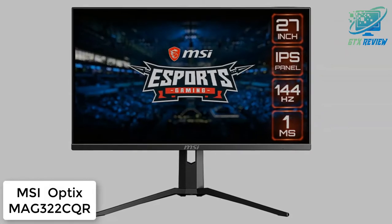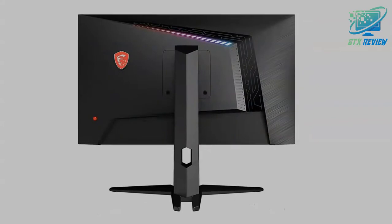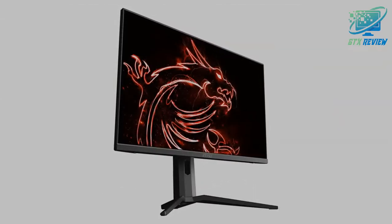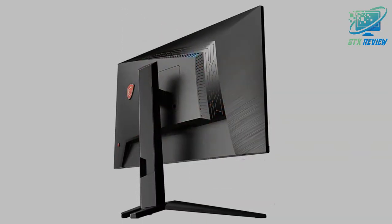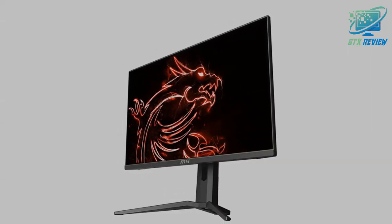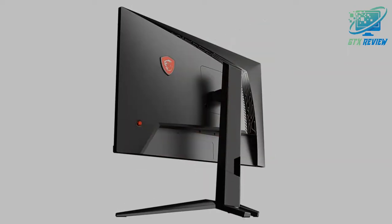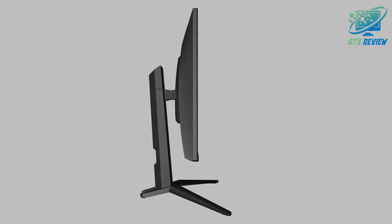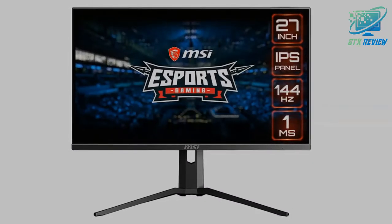Today we will talk about MSI Optix MAG273R. So, let's start. Visualize victory with the MSI Optix MAG273R Flat Esports Gaming Monitor. The Optix MAG273R is built to give you a competitive edge with a 1920x1080, 144Hz refresh rate, 1ms response time panel. Combined with FreeSync technology, the Optix MAG273R can match the display's refresh rate with the GPU for ultra-smooth gameplay.